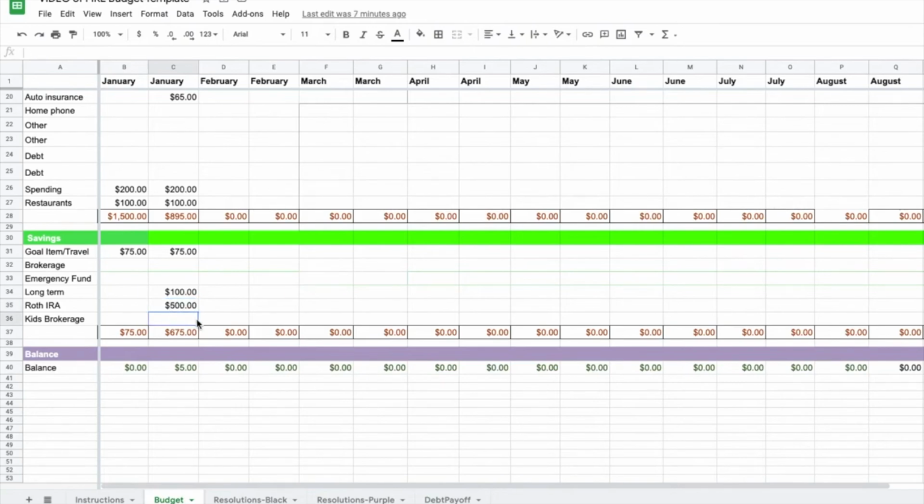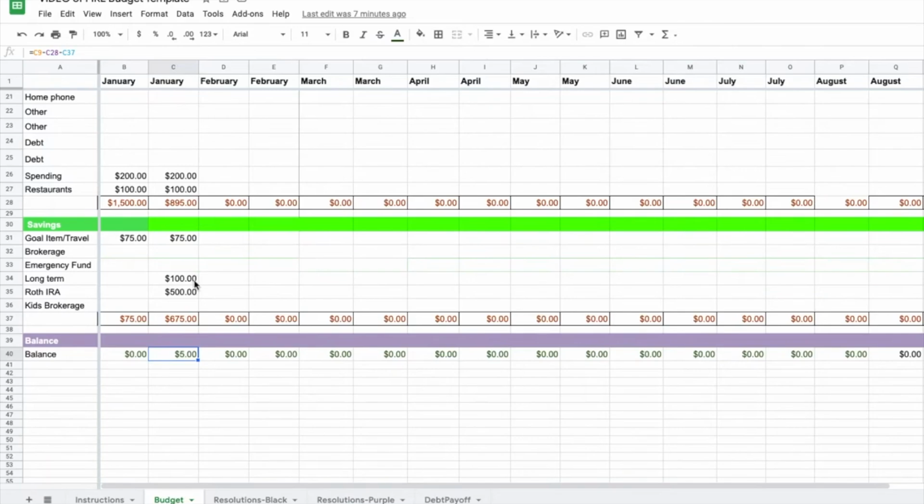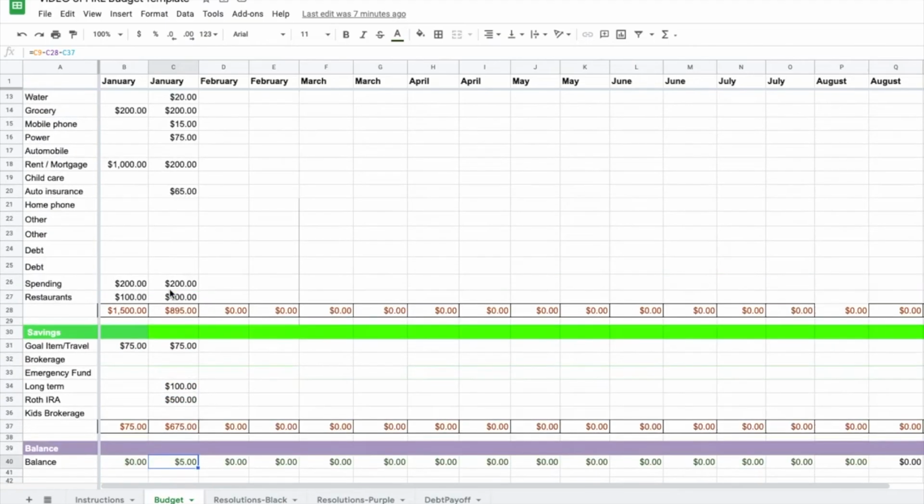All right. And then you will see that there's a balance column in row 40. That tells you what you have left over after you have spent all of your money. The important thing is try to get this around $20 a month remaining, or close to zero, but probably no more than $20, because in that way you know that you've allocated your money.